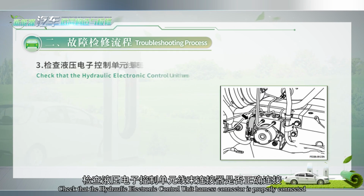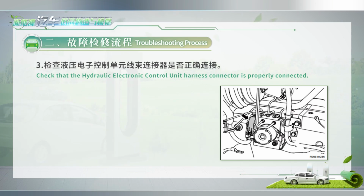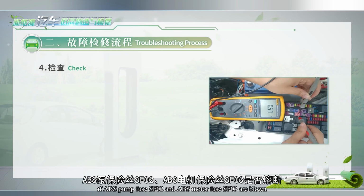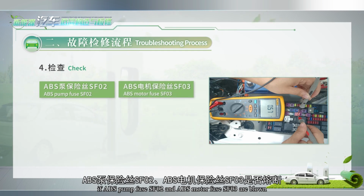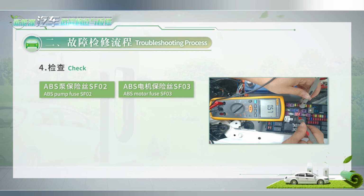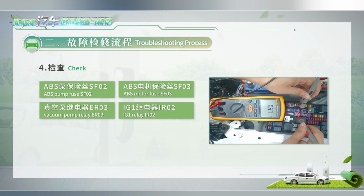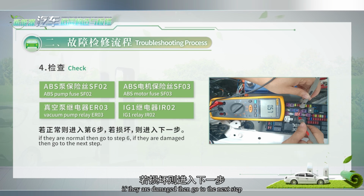Check that the hydraulic electronic control unit harness connector is properly connected. If it is, proceed to the next step. Check if ABS pump fuse SFO2 and ABS motor fuse SFO3 are blown. Check if vacuum pump relay ERO3 and IG1 relay IRO2 are damaged. If they are normal, then go to step 6. If they are damaged, then go to the next step.